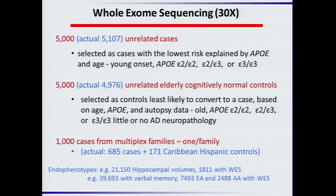In addition to this, as part of complementary studies, Allison Goat has a project like that. Richard Mayo and I have a project like that. So it'll be complementary and actually part of this. But the main ADSP controls are defined this way. Also, if you define the cases up top as being E2s and the controls as being E4s, it would be a very difficult study to analyze on chromosome 19.